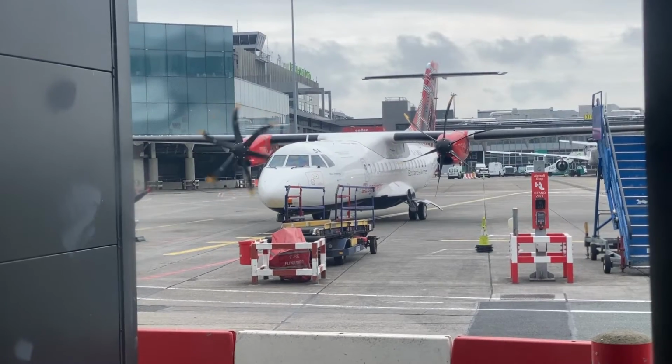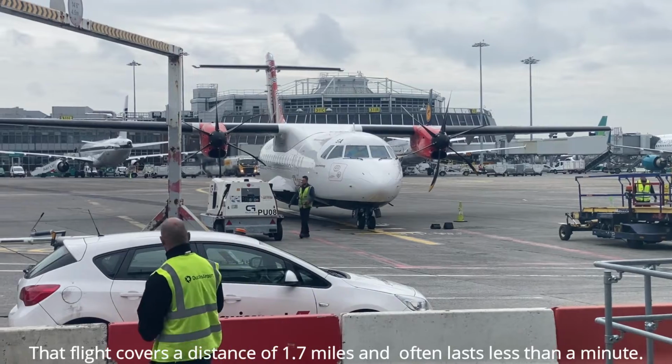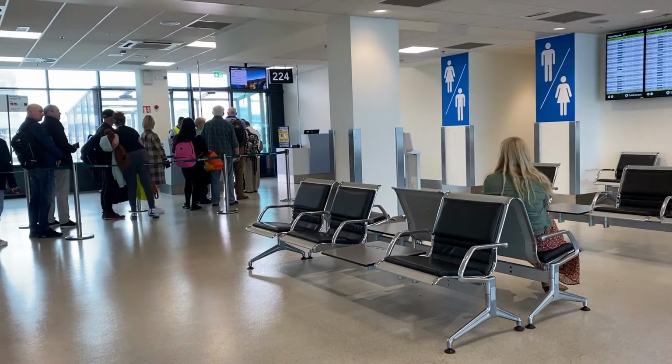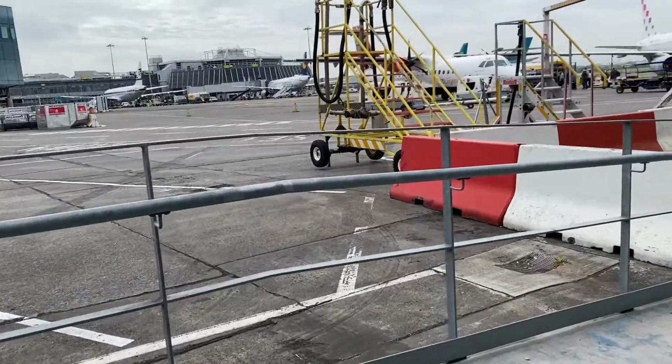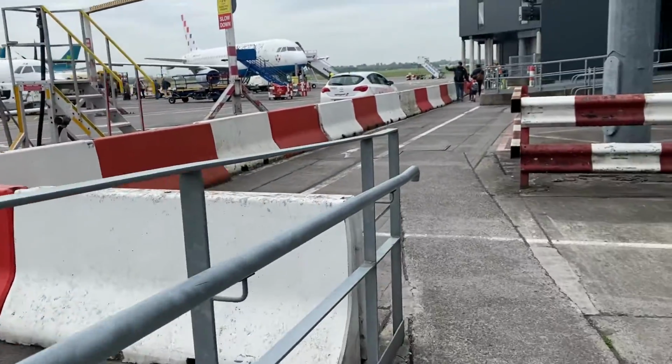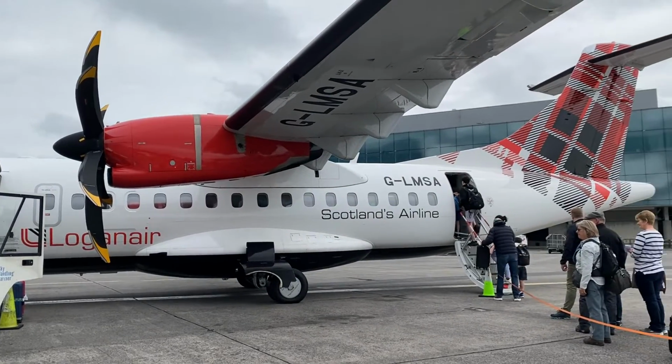You may have heard of Loganair before, as they operate the world's shortest flight between Westray and Papa Westray in Scotland. I have a short flight to Aberdeen today, but nothing compared to that one. The plane ended up landing about a half an hour late, but the ground staff was able to turn things around quickly, and we didn't have to wait long before it was our turn to board.